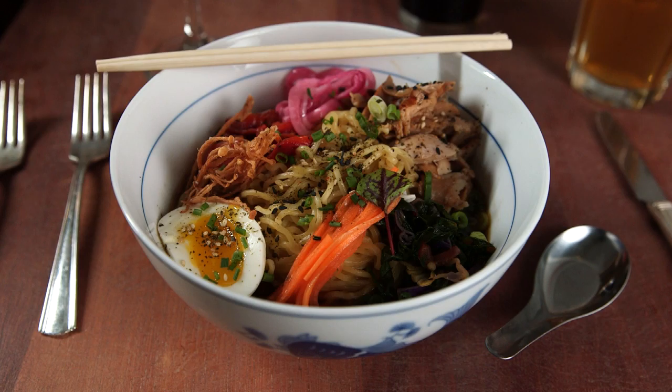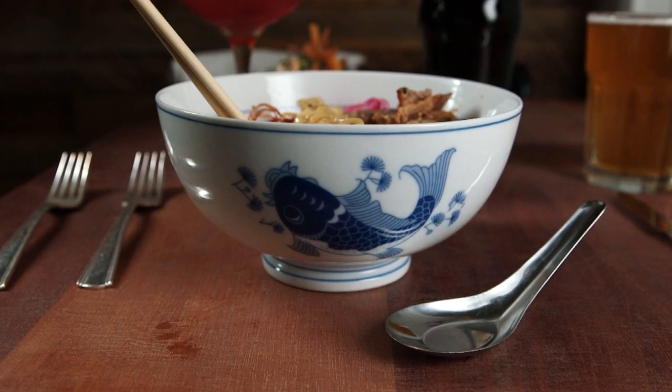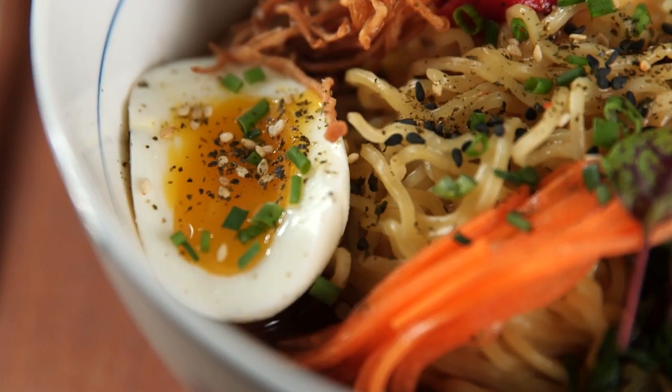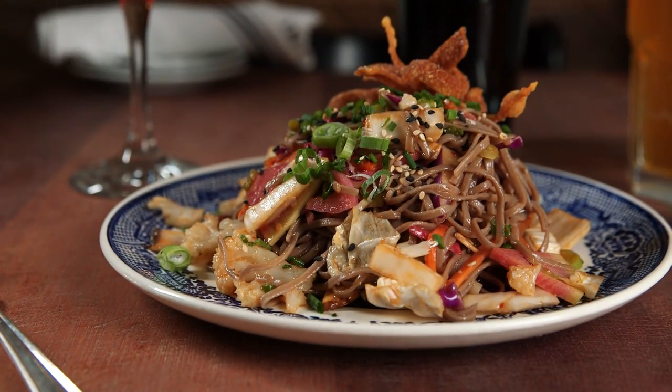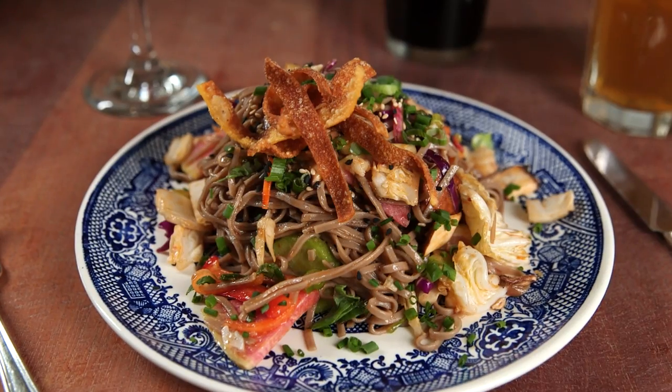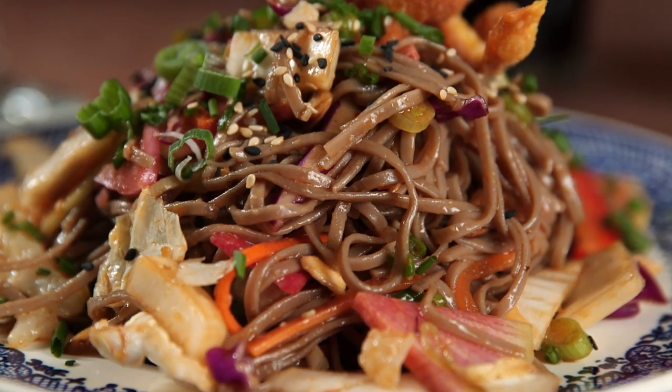So if you're there for lunch, you could try Asian-inspired dishes like the beer-braised chicken ramen served with pickled vegetables and a soft egg, or the satisfying soba noodle salad tossed in a flavorful sesame tamari dressing. The dressing is sesame and sweetness and soy. It's a great summer dish.